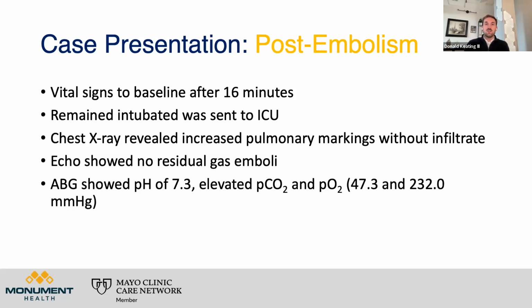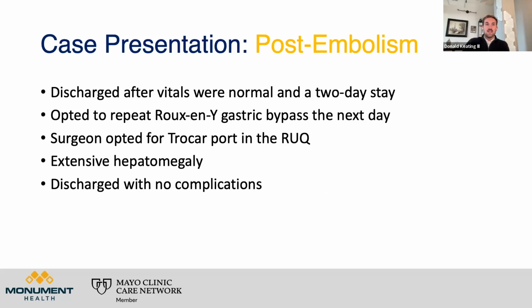There they did a chest x-ray, they did an echocardiogram, and they did arterial blood gases, which all of those did confirm that a gas emboli had occurred. The patient stayed in the hospital for 2 more days and then was able to be discharged.